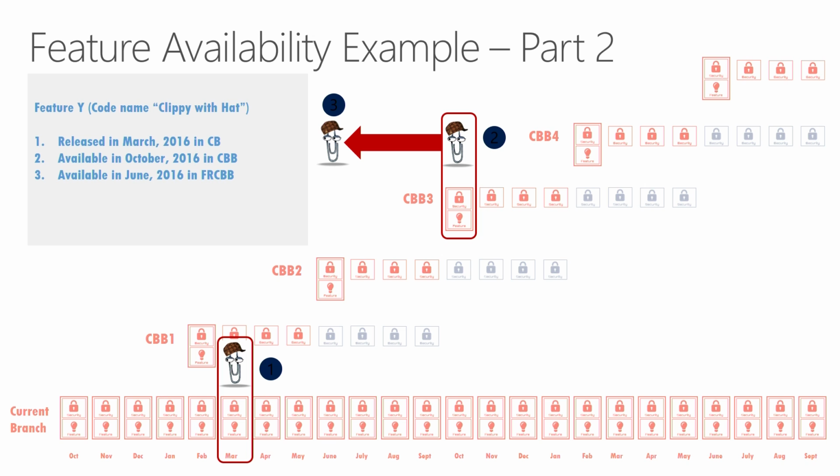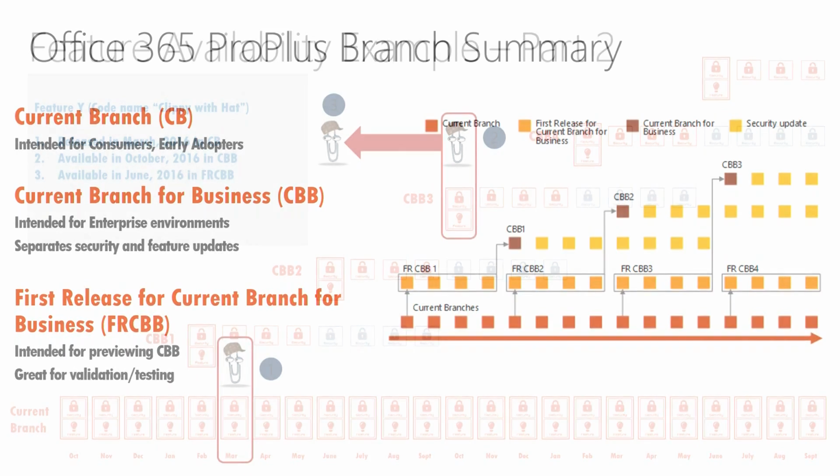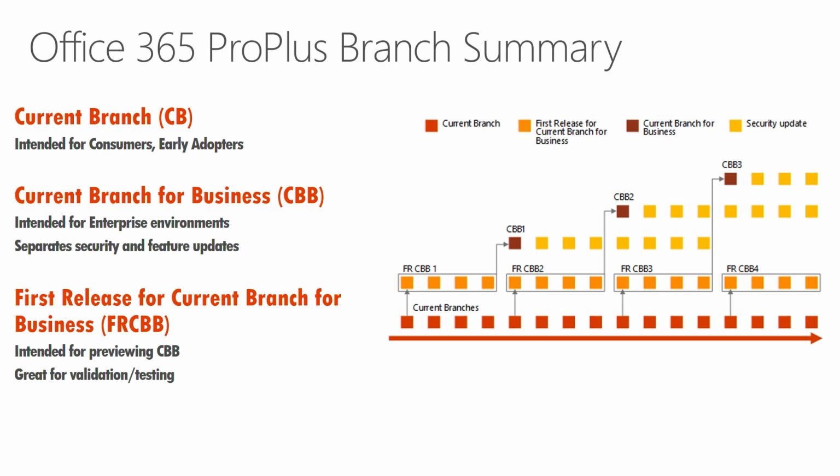You can actually skip that particular CBB and hit the next one, and that's essentially the approach there as well. So that's really the current branch for business, first release for current branch for business. I like that name the best. That's the approach for how we do updates as well.